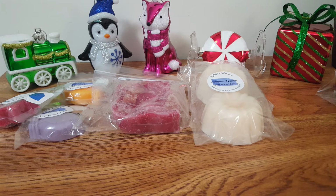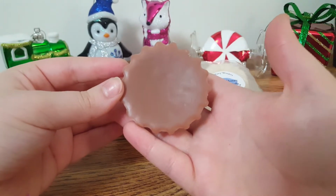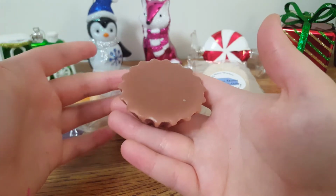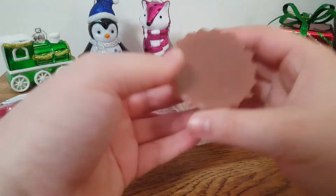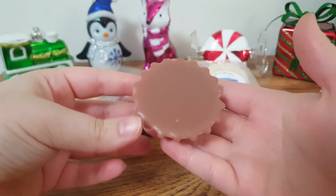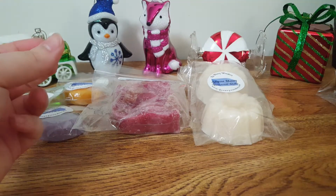Now, yeah, man, this is good. I was worried that the chocolate scent would come off really fake smelling like some chocolates, but this one is really good. And that peppermint, oh man, it is really spot on. This smells like a peppermint mocha from Starbucks, or, you know, peppermint hot chocolate from a coffee shop. It's really, really good.